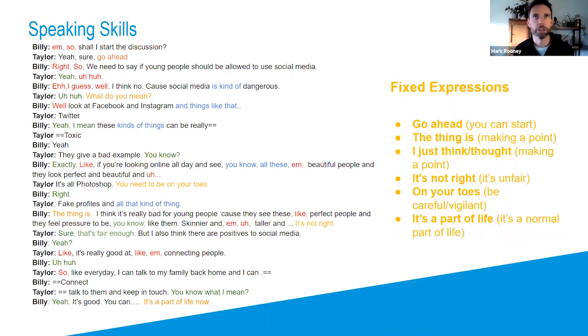And then we have fixed expressions. Fixed expressions are expressions that have a ready meaning. They already have a meaning packed inside them. So we have go ahead, the thing is, it's not right, on your toes. Again, the ones I've listed here are very common to spoken English. You would rarely write these in a letter or anything like that. There's things that you see in speaking.